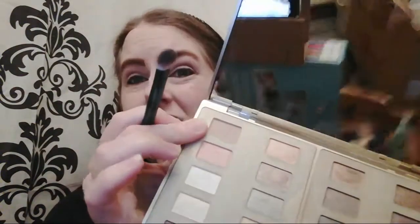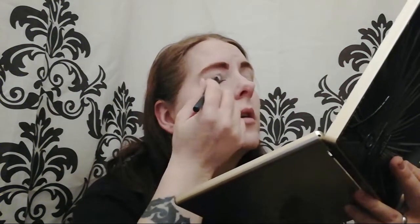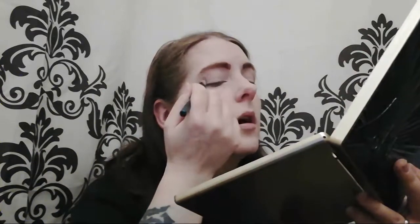So today we're going to give it a nice natural look. We're going to give it a base first, a transition. So we're going to come in with the top one, which is the matte colour. Give it a little swatch so you can see. There you go, that's the matte colour. We're going to come in with a bit of that, tap it on the end, and I'm going to do the whole of my eye with that, as a transitioning colour.